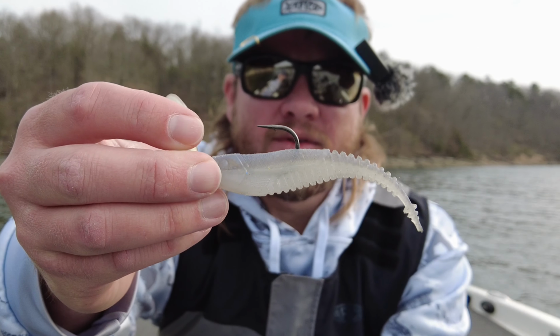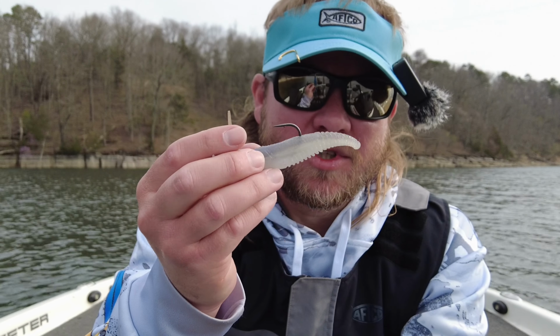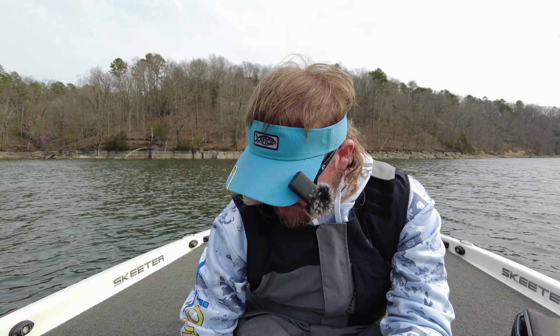Shaking a minnow, number one thing to do right now. This isn't exactly what I've been shaking, but little freeloader in the green gizzard shad color. This is a scrounger head, which has not been working, but you throw that on a little ball head jig and you're good to go.